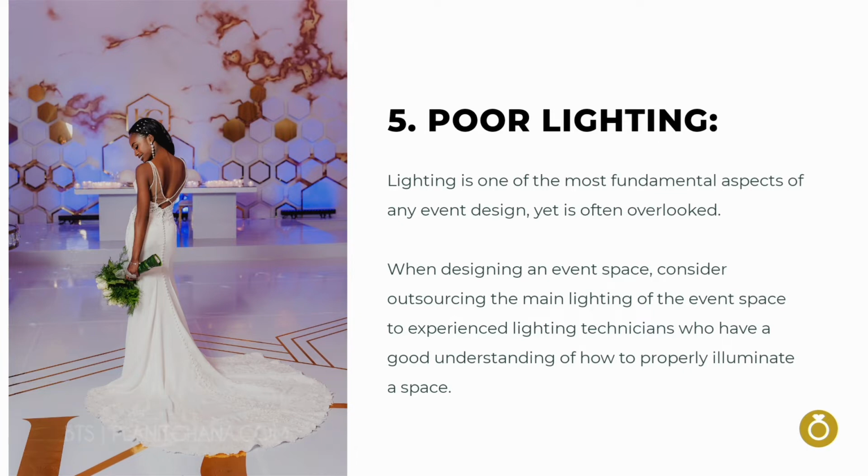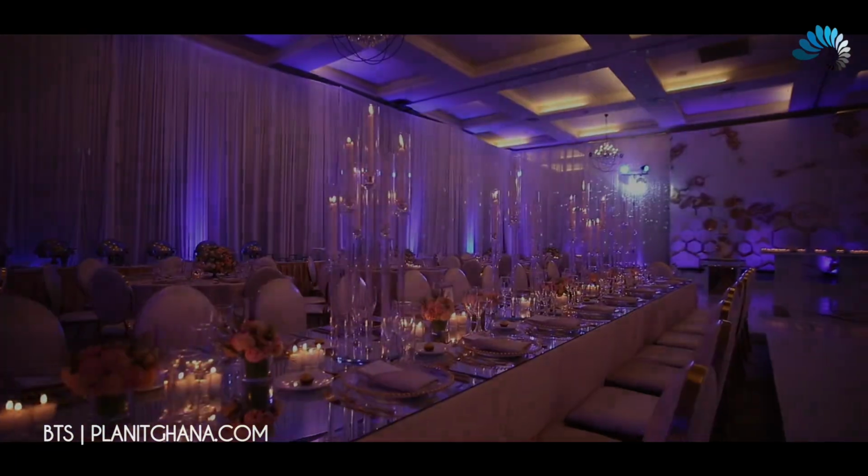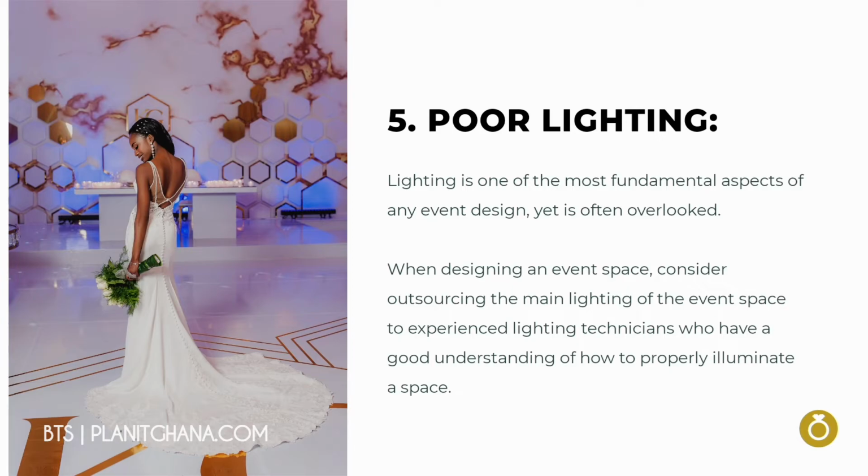Lighting is one of the most fundamental aspects of any event design, yet it is also the one which is often overlooked or left to the very last minute. When you're designing an event space, you want to consider outsourcing the main lighting of the event space to an experienced lighting technician who has a good understanding of how to properly illuminate a space. Nothing screams lackluster like a poorly lit event.